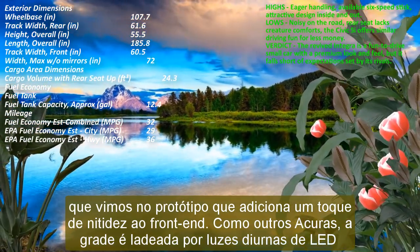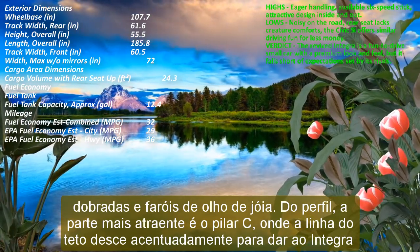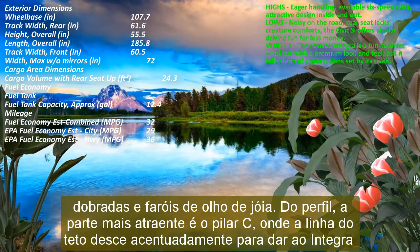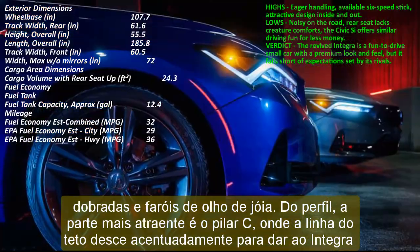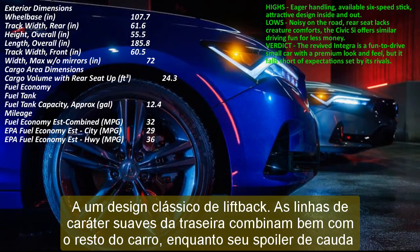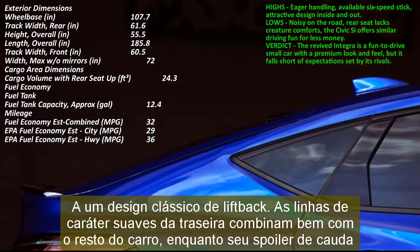Besides the soft leather and suede inserts on the seats, the one thing that will impress Integra drivers is the standard 10.2-inch digital dashboard display. Dubbed Acura Precision Cockpit, the screen takes place right in front of the driver, offering modern graphics and multiple display modes that make the instrument cluster unique.